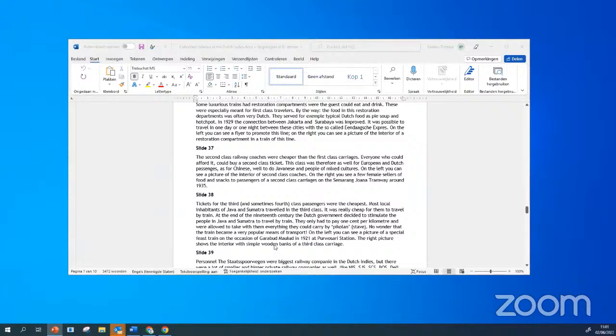Most local inhabitants of Java and Sumatra traveled in the third class. It was really cheap for them to travel by train, because at the end of the 19th century, the Dutch government decided to stimulate the people in Java and Sumatra to travel by train, and they had only to pay 1 cent per kilometer and were allowed to take with them everything they could carry by pikulan or staff. No wonder that the train became a very popular means of transport.